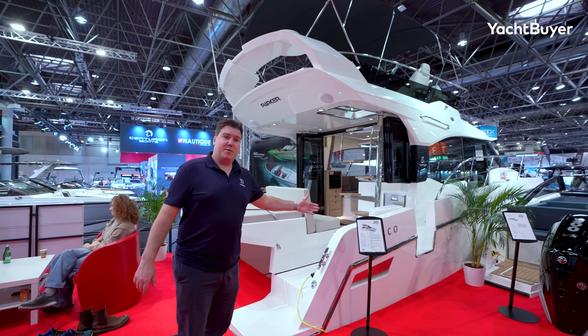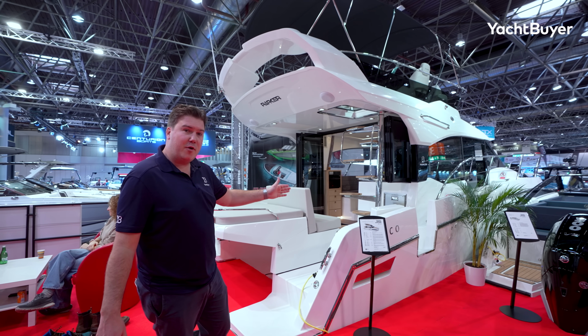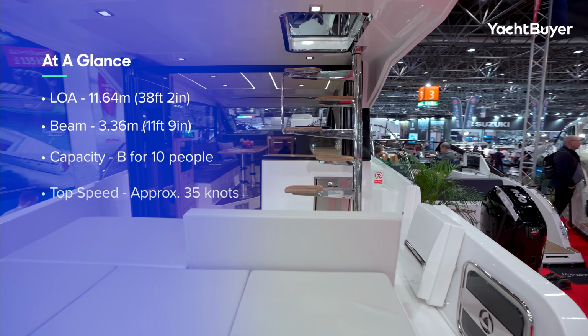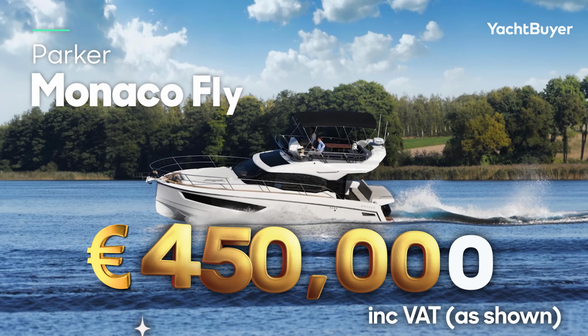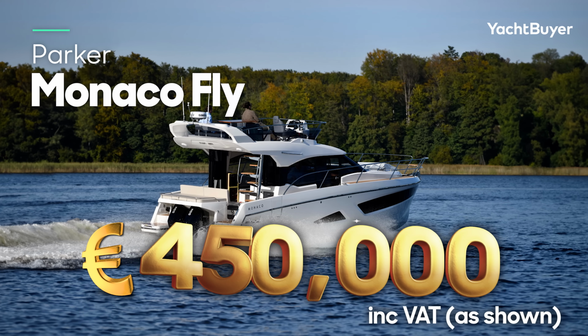If you want a flybridge boat for your €500,000, well, I present to you the Parker Monaco Flybridge. It's 11.7 metres, only available with outboards. This one's not got them fitted, but it will have twin 350 horsepower Mercuries for a top speed of about 37 knots, and it's €450,000 as you see it here at the show.